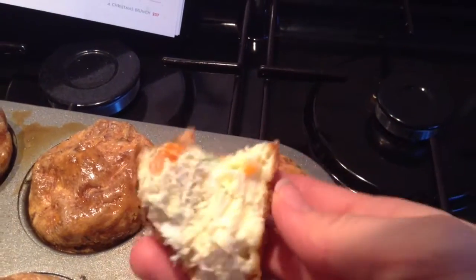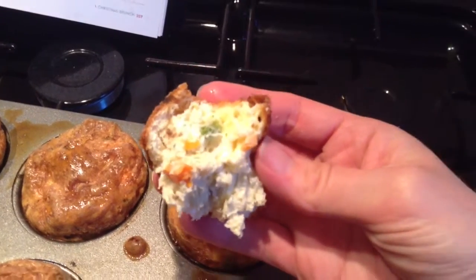I like to overcook mine a little bit just to be on the safe side. If your children are a little bit older, you can be a little bit less cautious, but just make sure it's nice and springy and it's not wet when you press on the top. For me, that takes around 15 to 20 minutes.